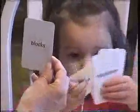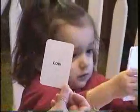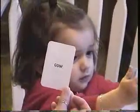Okay. What's this one? What's this one? Daddy, look at this. What's this? Madison. Look at Nana. Look, Mommy wants to know what this is. What is this? A dog. No, look at this, Madison. Look at the one Nana has. What does Nana have? A frog.